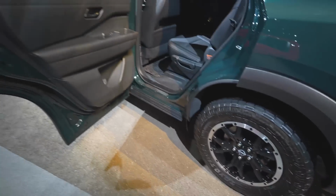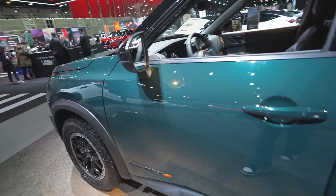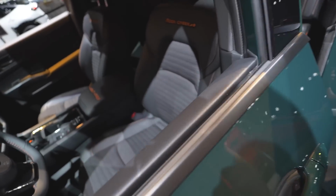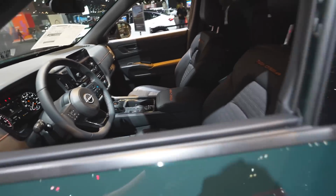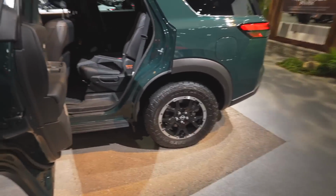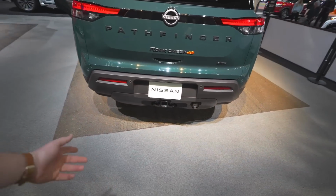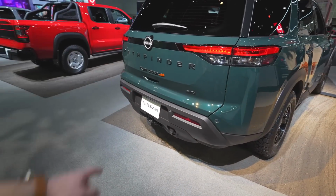Still fake beadlocks. Let's see the interior. Same dash. Looks recycled. Same dash. Seats are nice. Rock Creek. Seats look comfortable. I actually like this. You know, if I was having a family and I wanted an off-road capable vehicle, this looks cool. I like the little Rock Creek emblem.